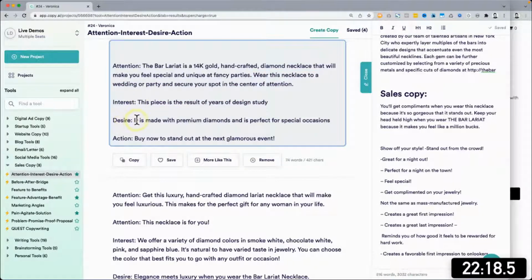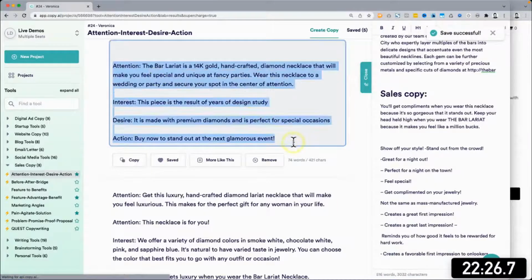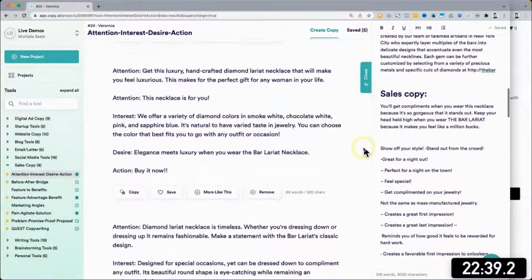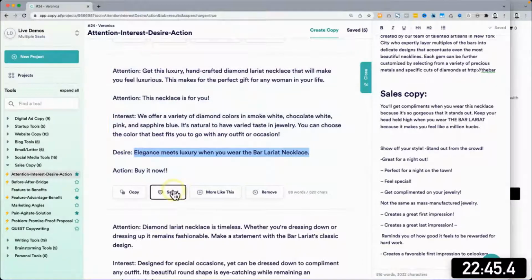Interesting. Yeah. So desire, maybe premium diamonds, perfect for any occasion. Buy now to stand out. Next glamorous event. Like this is pretty good here. So the AIDA is a great model for writing copy. Makes you feel luxurious. It's the perfect gift for any woman in your life. This necklace is for you. Attention. Yes. Elegance meets luxury when you wear it. That's a great headline. That is a great headline.